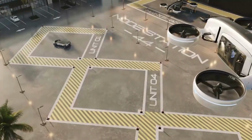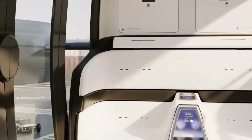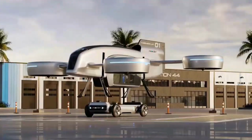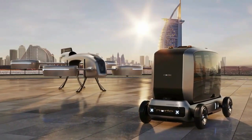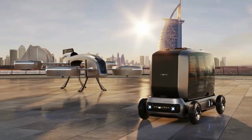It has 8 propellers in 4 decks, which make it agile and versatile. It can also fly smoothly with its canard wings and vertical tail. Norte is the future of transportation. Don't miss it.